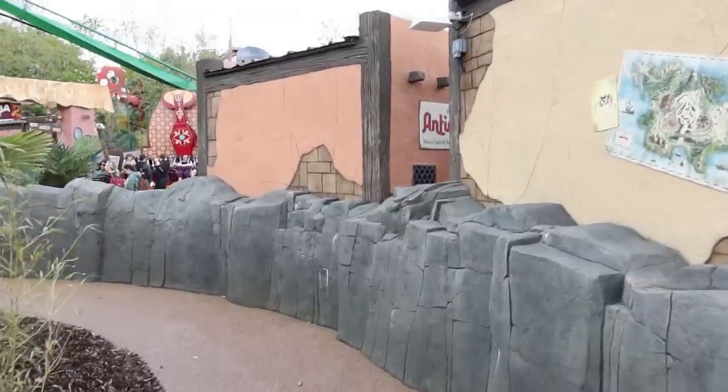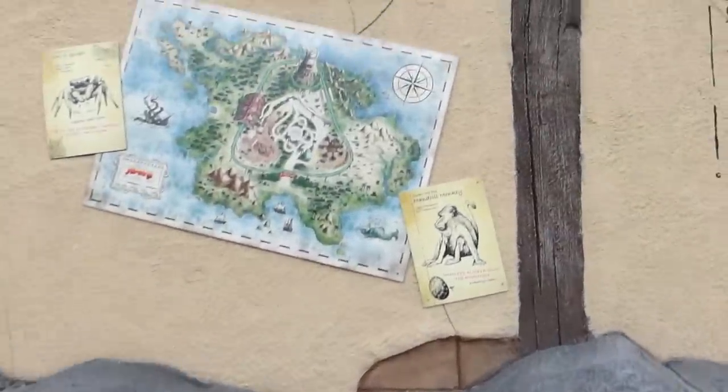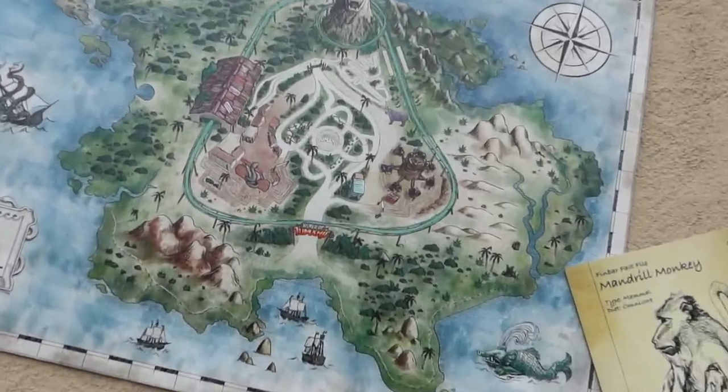And this music's great. I am positive that it's IMAscore. It sounds very Klugheim, this music, to me. It sounds very IMAscore, doesn't it? Yeah, it does. And of course, there's that Jumanji map again for you there too.